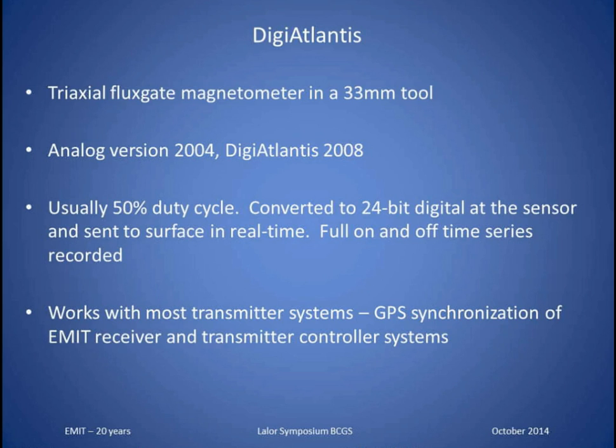In 2008, we upgraded it to turn it from what was really an analogue system with digitisation at the surface to a tool that was digital in the hole. So all three components of the Fluxgate were digitised in the tool and transmitted to the surface in real time. The original analogue system was one component at a time, really because it was an analogue system.